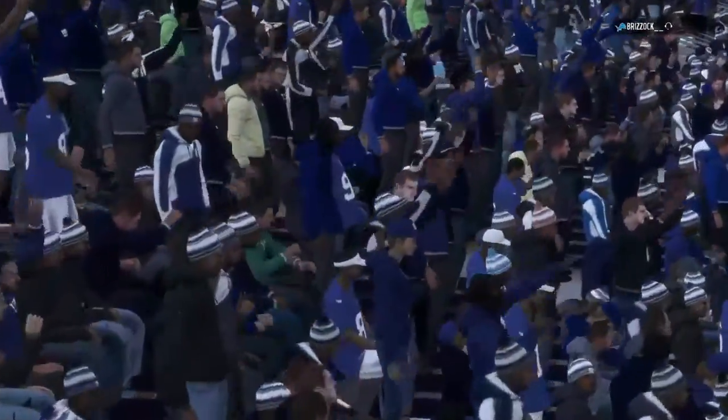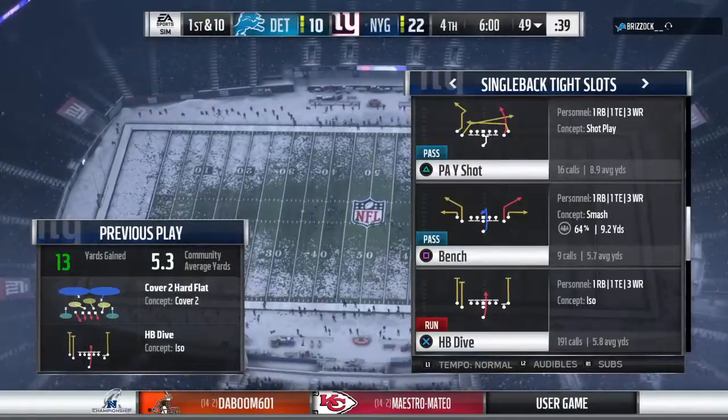Welcome back now here in East Rutherford. It's the Giants with the football and also the lead as we get set to start quarter number 4.